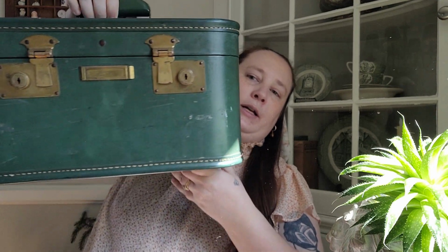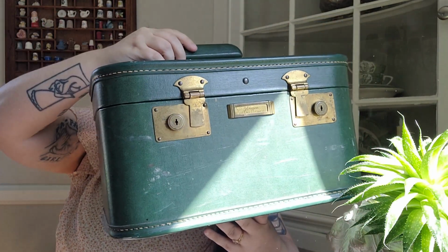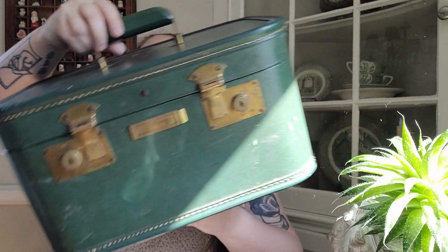Absolutely love that. And then last from the thrift store is this really pretty case. I love the color. And this thing was only $4.99. You cannot beat that. Holy cow. But I thought this would be gorgeous as a decor piece in my living room, maybe in front of the fireplace.